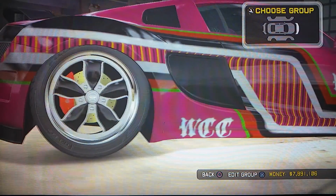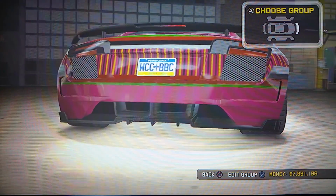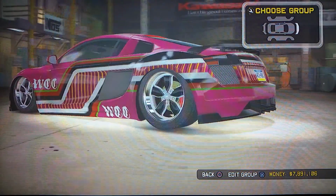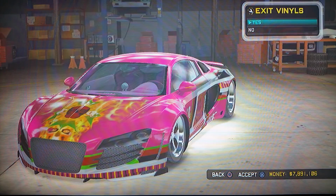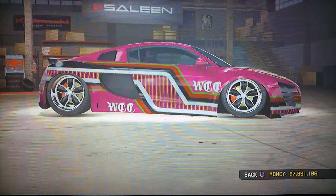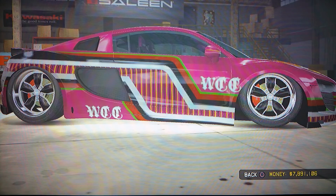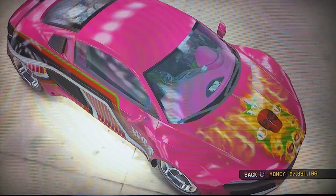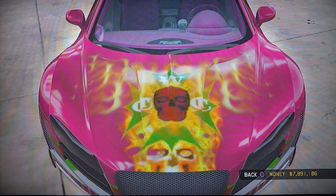Another original paint job. And we'll back out, do a full side view. Oh shit. Exit vinyls, yes. So we'll just do this side view, man. There we go. There's a full side view. Now we're gonna do the top. That's a nice color. Alright, and there's the front hood.